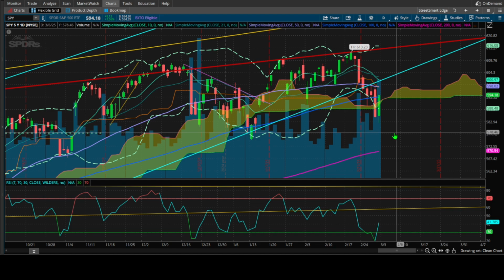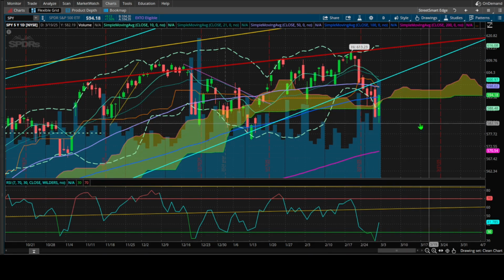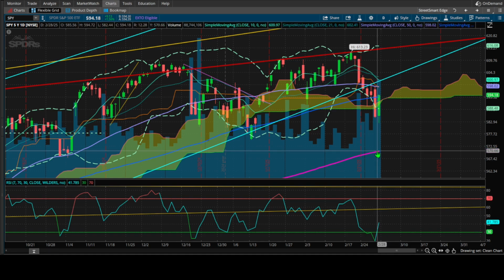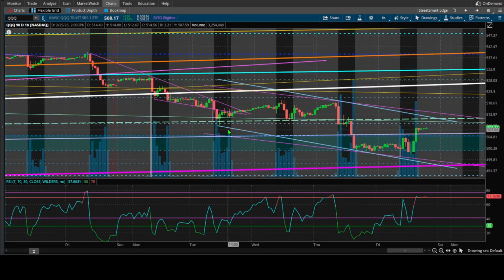And on the daily time frame, we're actually back above some of this cloud resistance, but many people were expecting this to touch the 200-day simple moving average somewhere around 570, and I do think that that's still a possibility sometime this year. QQQ was also in a similar descending channel here, which became a little bit more sideways.